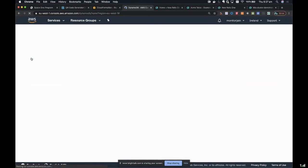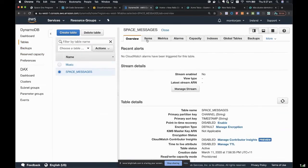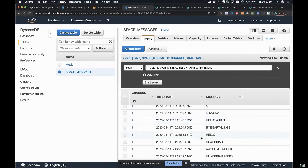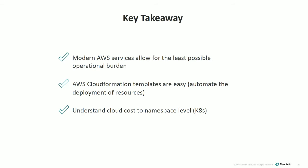So if I click on DynamoDB and I look at the latest table entries, I will be able to look for my specific table and then simply say items and do a refresh. So these are all the messages I've been able to collate so far. So that goes to show that my application is functional. Now I want to stop sharing at this stage, and hopefully I was able to give you a sneak peek into how these services are best built, but I want to hit it home with some key takeaway points.